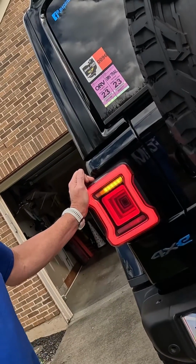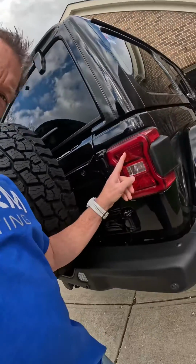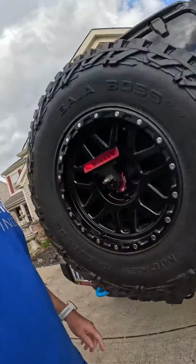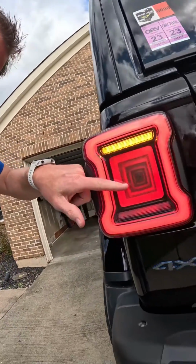Now let me show you what you could have. This is the FORM Lighting LED taillight. It's got the sequential turn signal compared to just a flashing, boring old turn signal. It's got that infinity deep look as well. So look how deep that looks. Now I'm going to show you how they look when you put them in reverse.